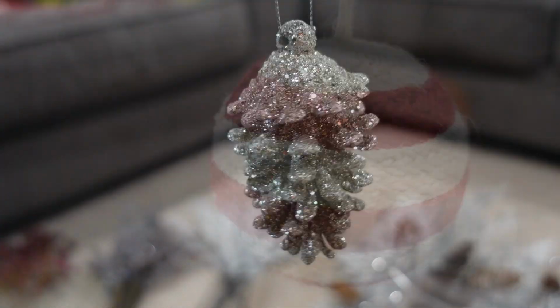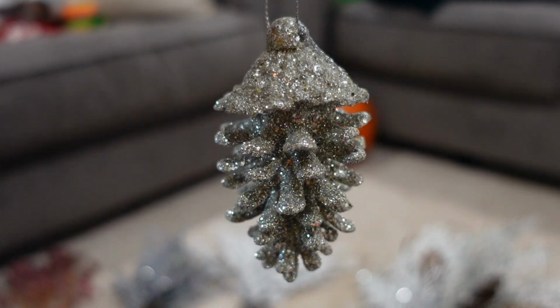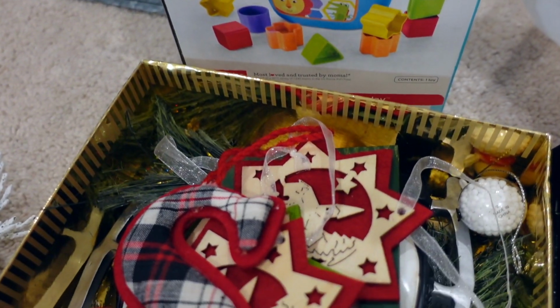After adding the ribbon, I added the rest of the ornaments, which include our keepsake ornaments, or just ornaments that we've had for a long time that have sentimental value.